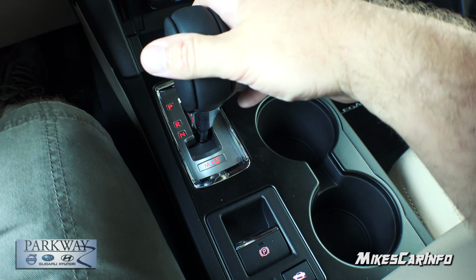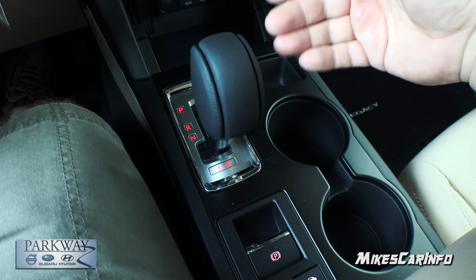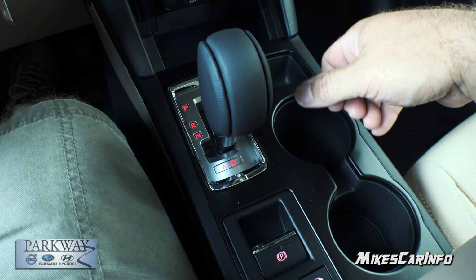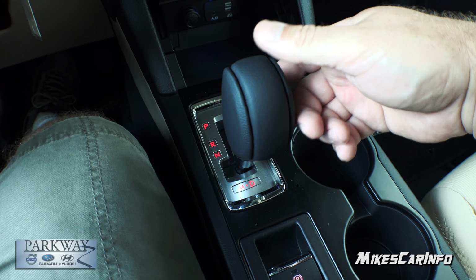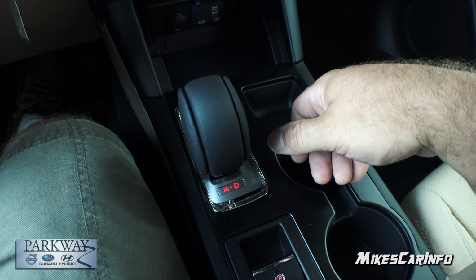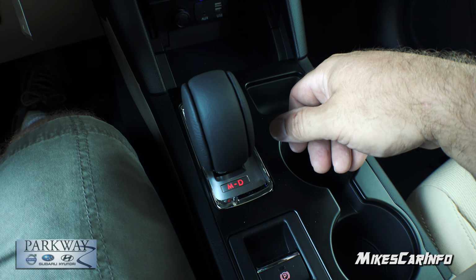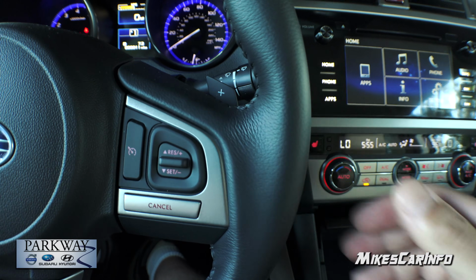There's neutral. There's your normal drive position. It's going to change through the gears for you, or I should say speed ratios, since it's a CVT transmission. Now you can take full control over those simulated 6-speed gear ratios by putting it over here in manual mode, and you can use the paddle shifters.